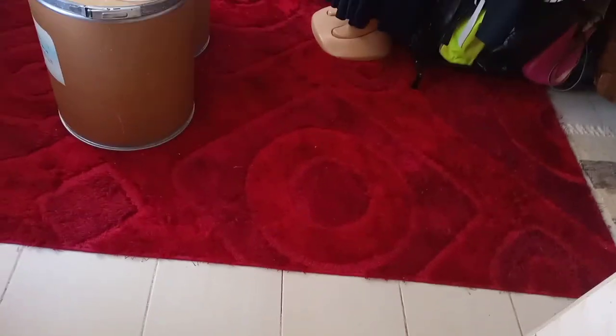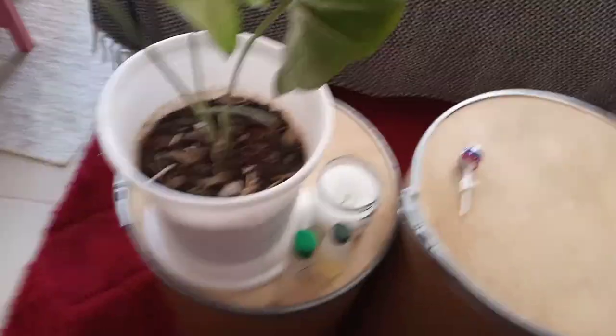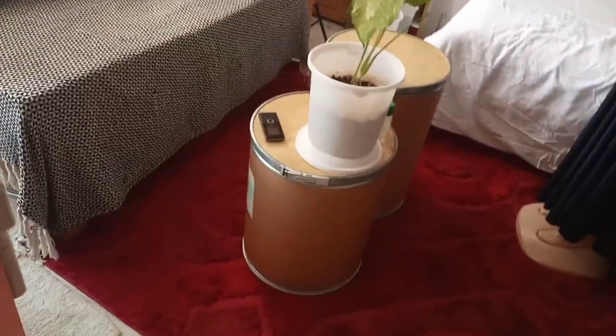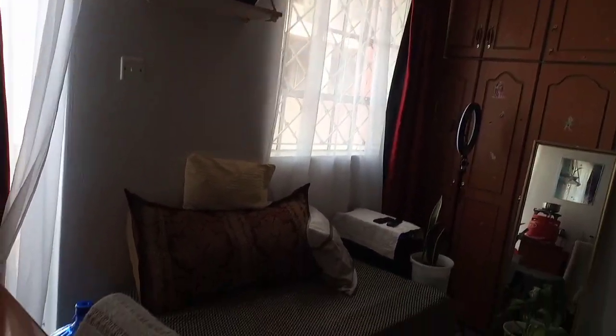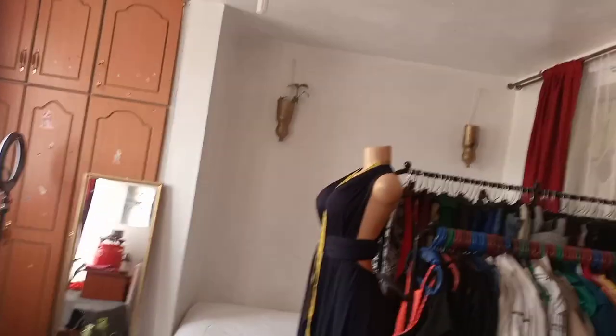Carpet, I bought it from Isli some years back, and then I have these paper drums. I use them as my tables here in the house, and if people are many, we can just sit on them when I have many visitors in my house. But I use them as tables for now. So if you have a handbag or you want to put your phone, you can put it on top there. Yes, so that is my house, guys. That is my bedsitter apartment. And yeah, that's my house.